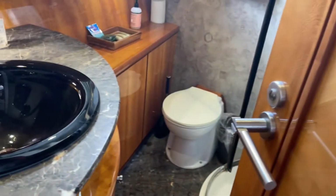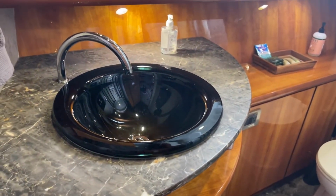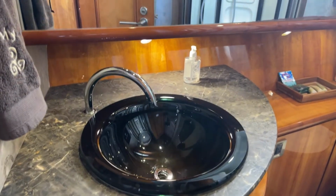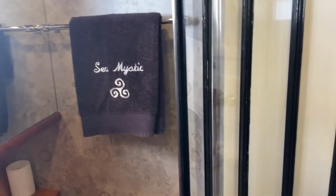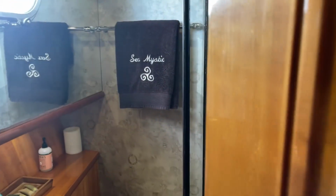And once again, it's almost a mirror of the head over in that other stateroom with the twin beds, or the single beds. Plenty of room. Once again, same type of shower. You can even see it on the towels. The name of this boat is Sea Mystic.